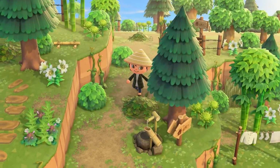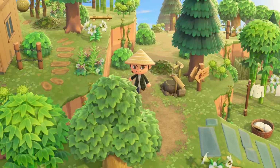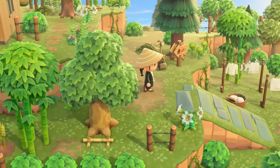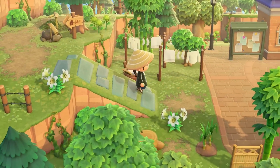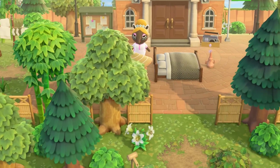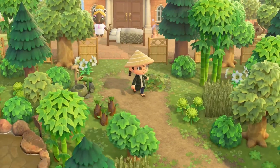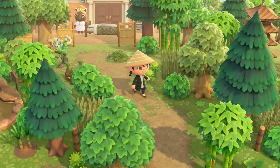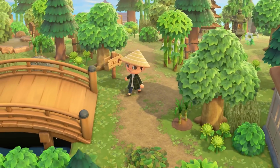So much green. I love the combination of the green mums with the white lilies. It looks like that's the flower palette, so to speak, of this island, and I'm obsessed. Oh, I see. So this incline then takes us right to resident services, which is relatively far away from the airport, might I say. It's kind of a nice layout because of how far it is.